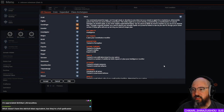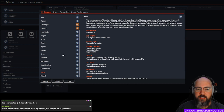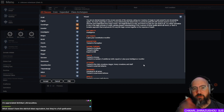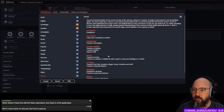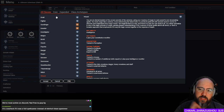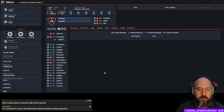yeah. They don't have an Eldritch Blast equivalent. But they are a full spellcaster. Okay. So they are essentially a warlock, just not exactly a warlock. Obviously, they don't have Eldritch Blast because that's a D&D specific thing. But wizards are wizards. Got it. Wizards are the same as they are everywhere else. I always played my warlock as a spellcaster instead of an Eldritch Blast spammer. Okay.